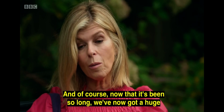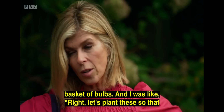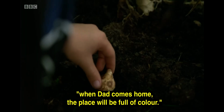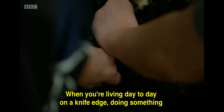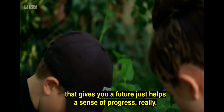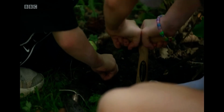And of course, now that it's been so long, we've now got a huge basket of bulbs. And I was like, right, let's plant these so that when Dad comes home, the place will be full of colour. When you're living day to day on a knife edge, doing something that gives you a future just helps a sense of progress, really, where there actually is none in the direct situation. That's good, isn't it?